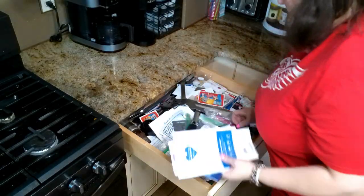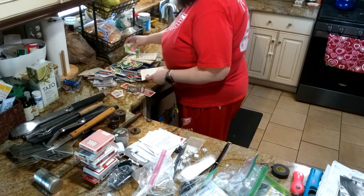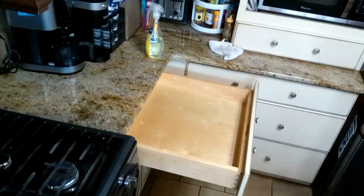But today I'm just cleaning out this really messy junk drawer and a couple of other cabinets that I really wanted to clean out.